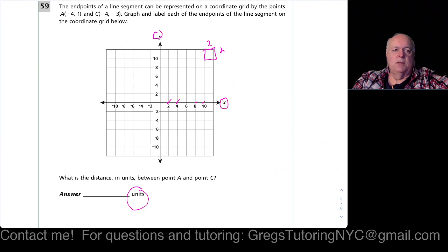So it says the endpoints of a line segment can be represented on a coordinate geometry by the points A being minus 4, 1. It's normally x comma y is how our things go. So the way to memorize it is we move a ladder back and forth. That's along the x-axis, and then go up and down the ladder to get a book in a library. Okay, so we're going to go to minus 4, 1. It's going to be right there for A. Okay, it says graph and label each of the endpoints. So this is A, minus 4, 1. C is minus 4, minus 3. So that's going to be right here. That's where C is then, right? So we graphed it, we labeled it, okay?